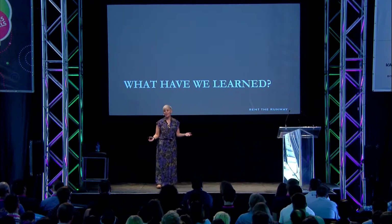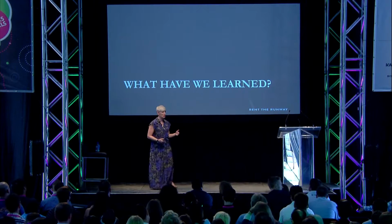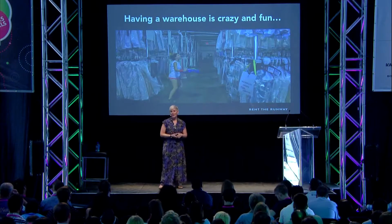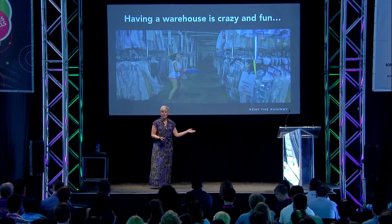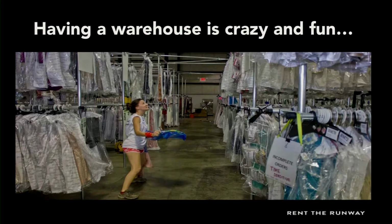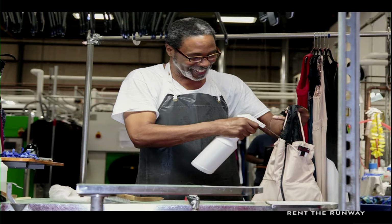All right. Building all this stuff, doing all this, what have we learned? What should you take away from this as people trying to start up your own startups right now? Well, having a warehouse is actually really fun. Dealing with physical goods is fun if you're an engineer. I'm an engineer. I'm used to dealing with bits and data floating around in the ether. And it's really cool to have like a place you can go and see all this stuff. It's a little overwhelming.